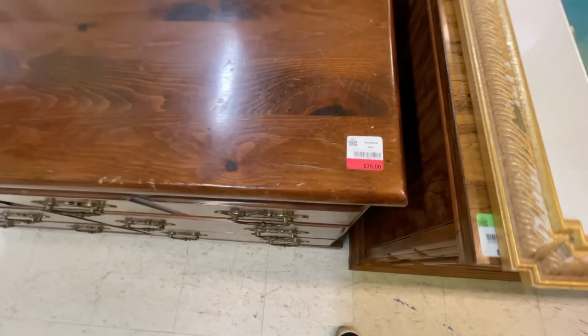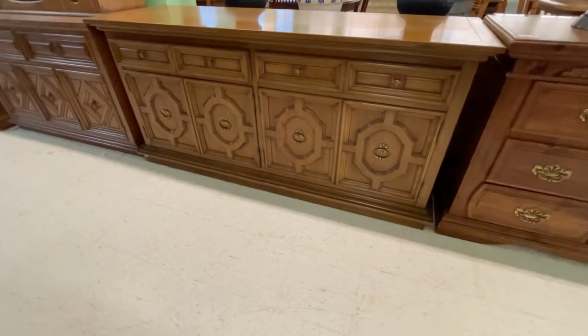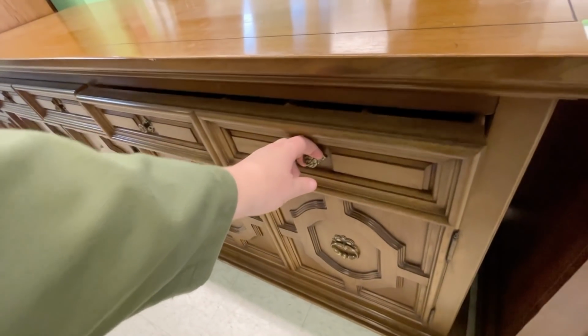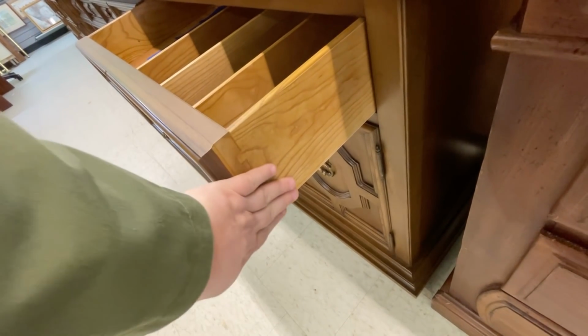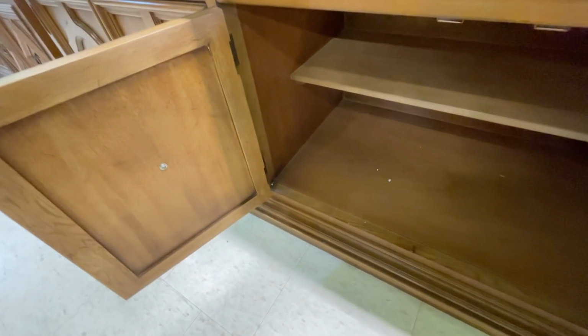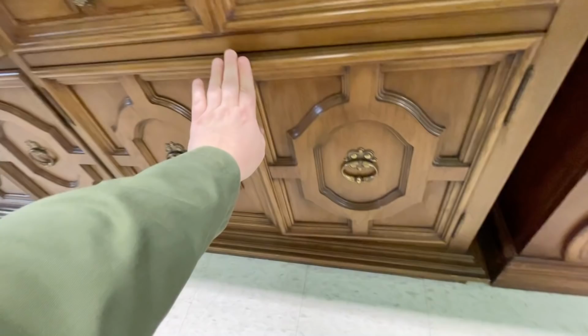Knotty pine, no thank you. But this buffet is gorgeous. I think it needs some feet or a new base to raise it up off the floor, and I could see this painted again in a really dark navy or moody gray-green. $100 is probably more than I would spend on a flip piece like this, but it has some great resale value, probably around $600 to $700. Maybe I would pay $100. I would probably pay $100 for this buffet.